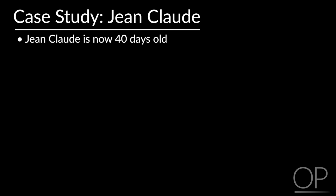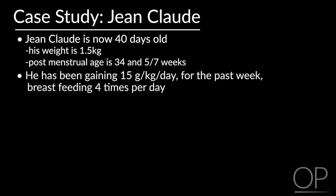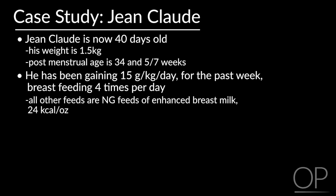Jean-Claude is now 40 days old. His weight is 1.5 kilo and his postmenstrual age is 34 and 5/7 weeks. He has been gaining weight well, 15 grams per kilo per day for the past week, breastfeeding 4 times per day and having the rest of his feed as NG feed of breast milk enhanced to 24 kilocalories per ounce.